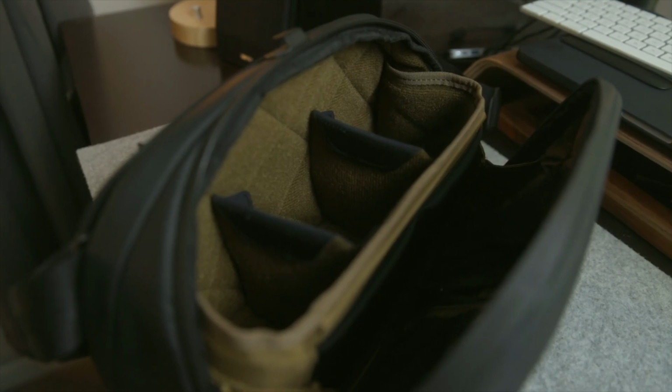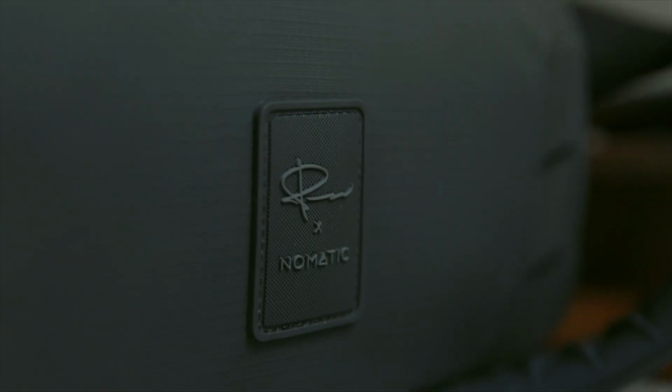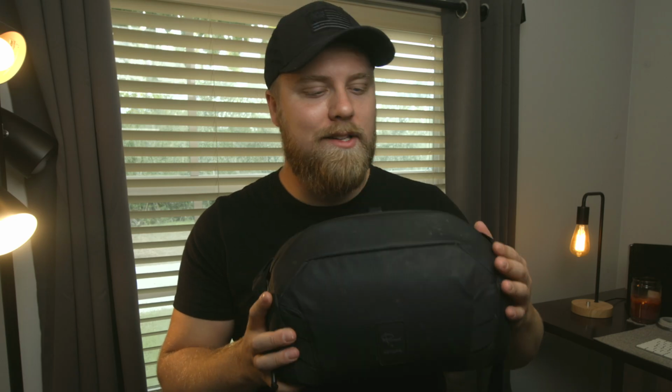So when I'm going out on a quick shoot and I don't want to take my camera bag, I'll just grab this and I'm good to go. So definitely can't recommend one of these slings from Peter McKinnon enough. You'll be very happy with it.